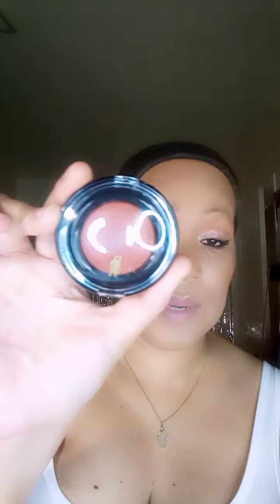We're almost done. So at this point, what I like to do is I go ahead and put on my blush, and I'm going to use the Black Radiance Artisan Color Baked Blush. It's in Toasted Almond. Like I said in my car vlog, it is the prettiest bronzy color that I like on my cheeks. I love a nice bronze color on my cheeks.